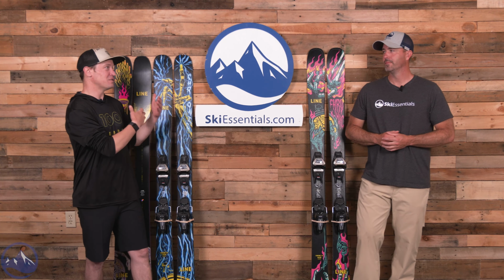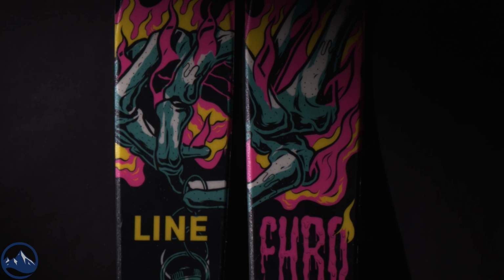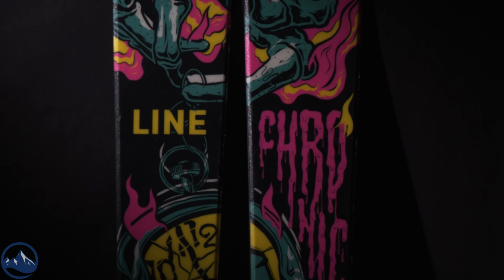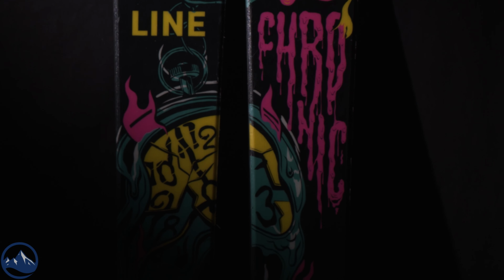One of the innovative things they've done this year, sticking with the thin aspect, is their thin tips and tails. They've extended that core thin in the tips, and then basically ended it, I would say, a centimeter below the end of the ski. Where they've then just gone to fiberglass bonding. There's nothing in there. It's very interesting. Super thin on that tip, and then they've done the same thing in the tail as well.